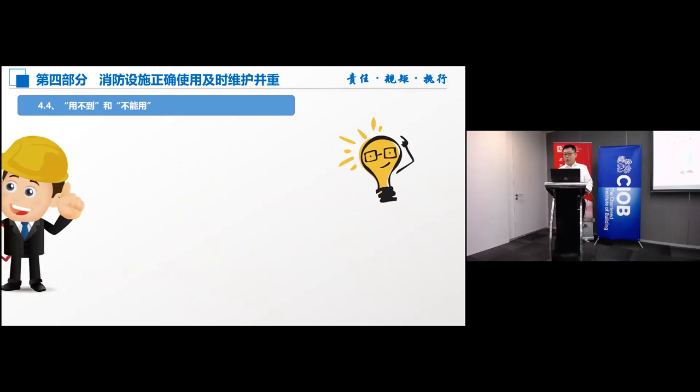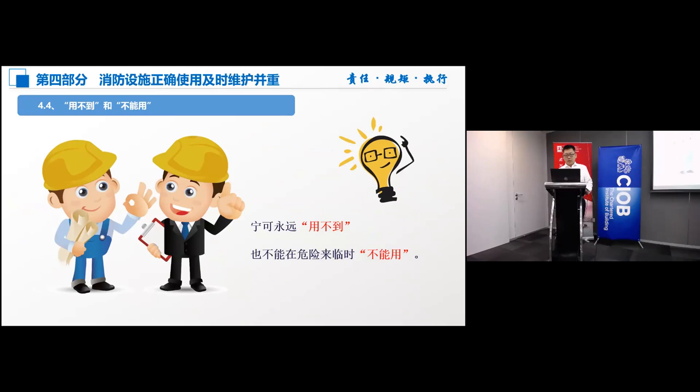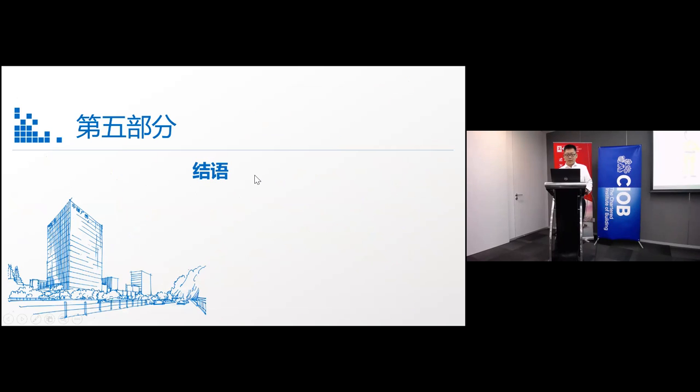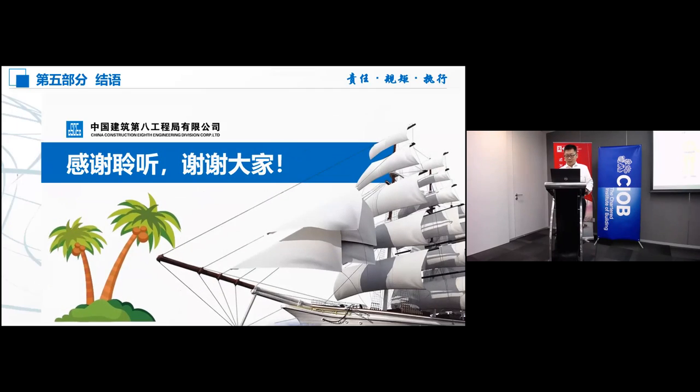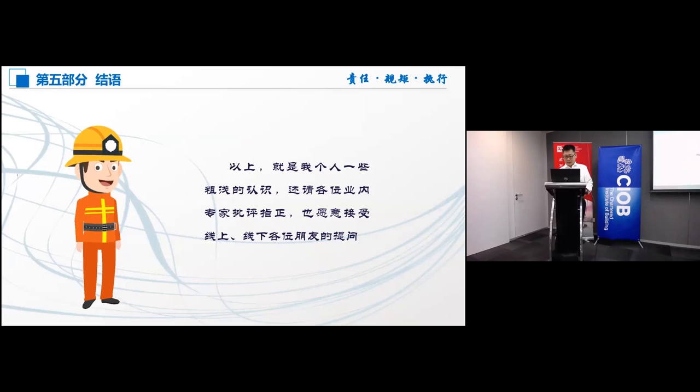So that the fire control facilities can actually be used instead of just sitting there as an ornament. So we really would rather hope that these fire control facilities will never be used, but we still need them to be usable when they are needed. Okay, thank you very much.